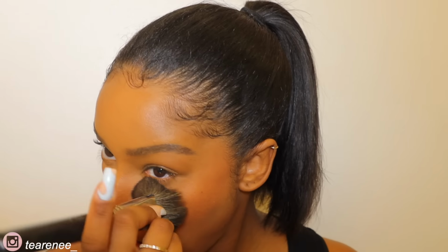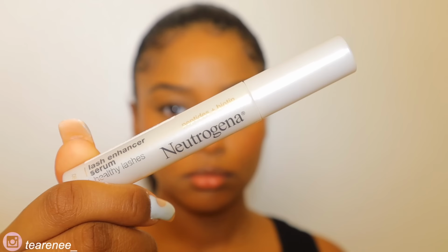And then you guys can wipe off any other powder that you have on your face. Alright, so now I'm going in with my Neutrogena eyelash and eyebrow serum just to prep my eyelashes for mascara. And today I'm actually going to be tight lining my eyes.